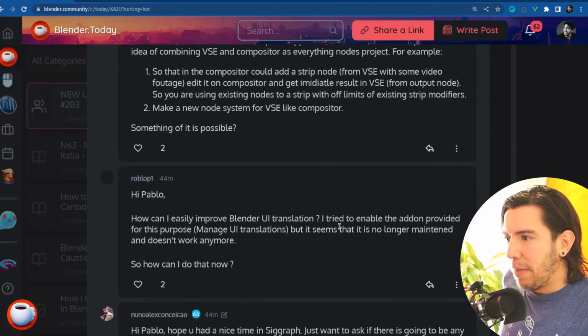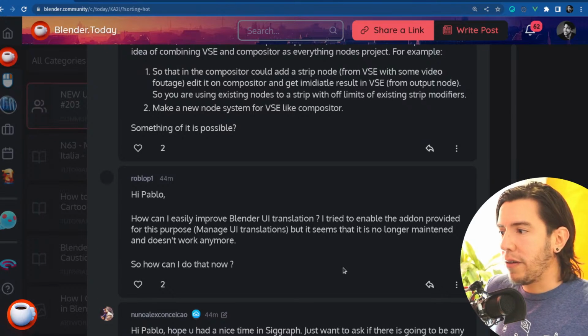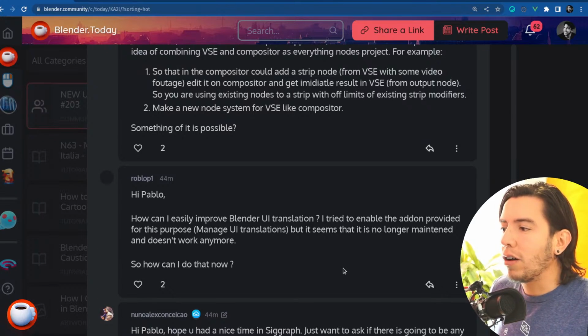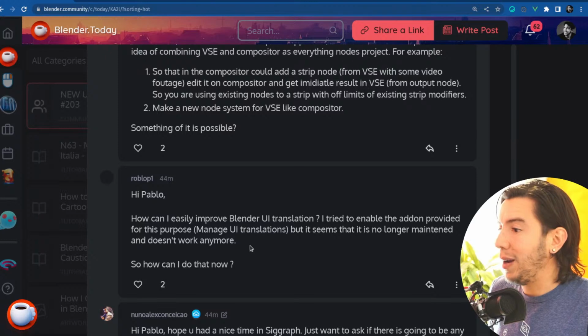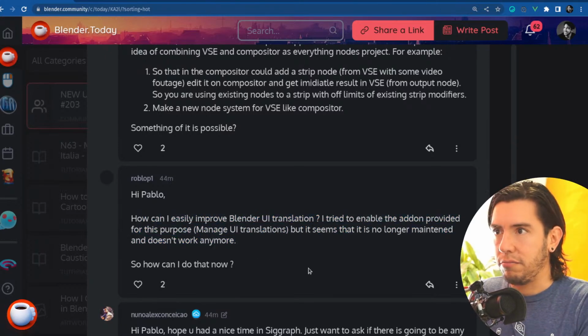Okay, hi Pablo. How can I easily improve Blender UI translation? I tried to enable the add-on provided for this purpose, but it seems that it's no longer maintained and doesn't work anymore. Please report the bug because there are people working on it, and it should work.